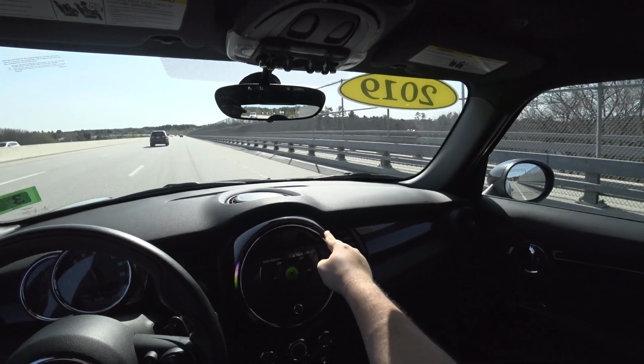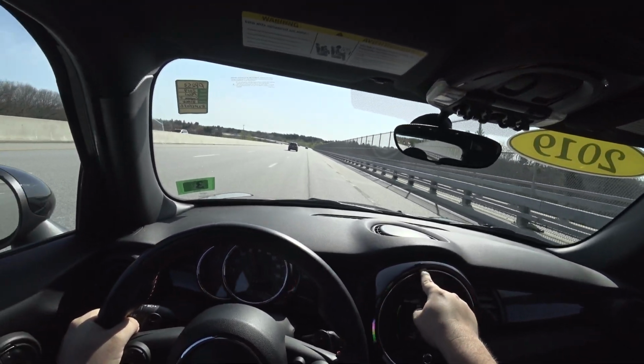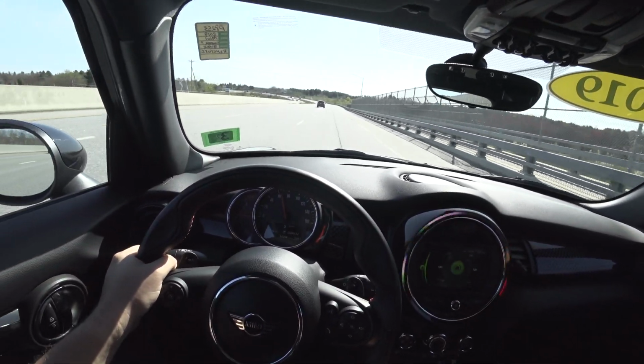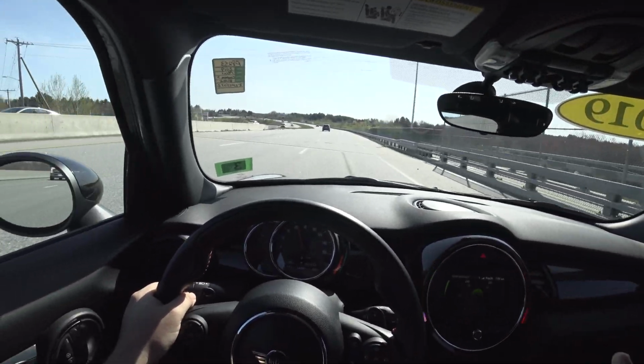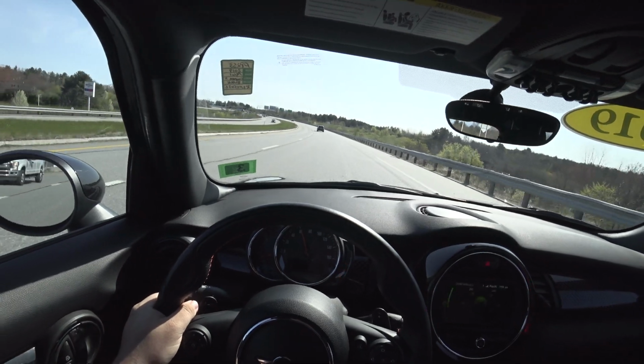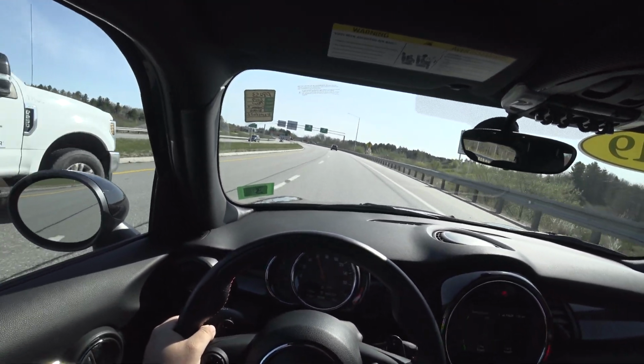Now, you've noticed this center display ring, how it goes orange, red. This is a tach. This is your tachometer. I didn't notice it the last Mini I drove, but I looked at the video again and I said, wait a minute, that's pretty cool. I like that.